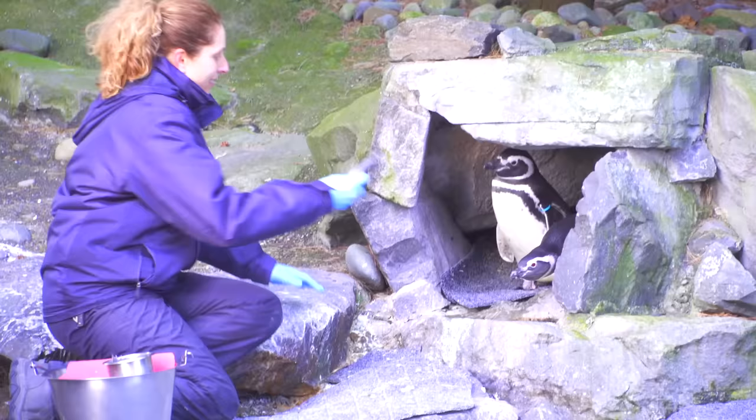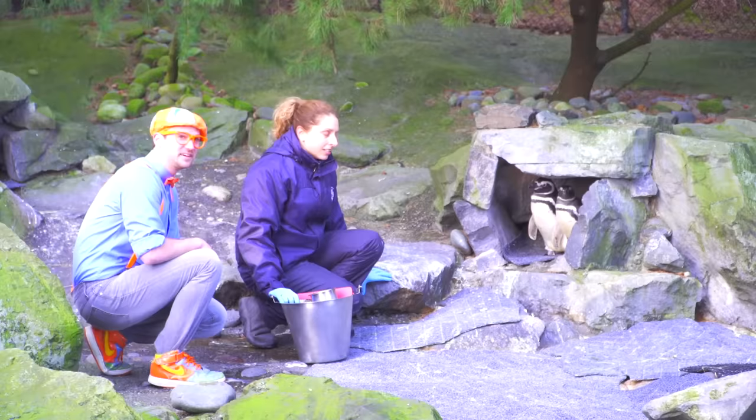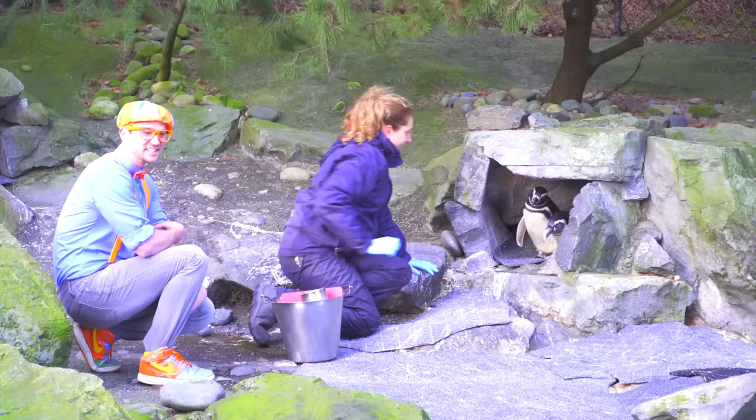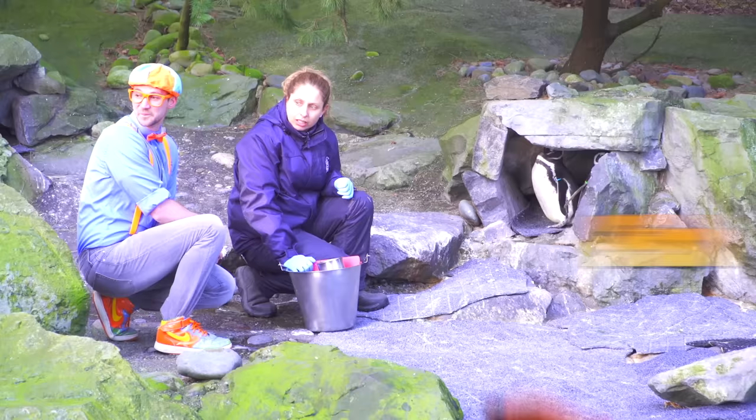What are these, Cindy? These are Magellanic penguins. A lot of people think that they need ice and snow, but these guys live in Argentina and Chile in an environment that's very similar to here. And so they love to swim, it looks like, huh? They do. These guys spend all winter out at sea, and they have to swim really fast so they can chase fish, which is what they eat in the ocean. Ooh, like these.